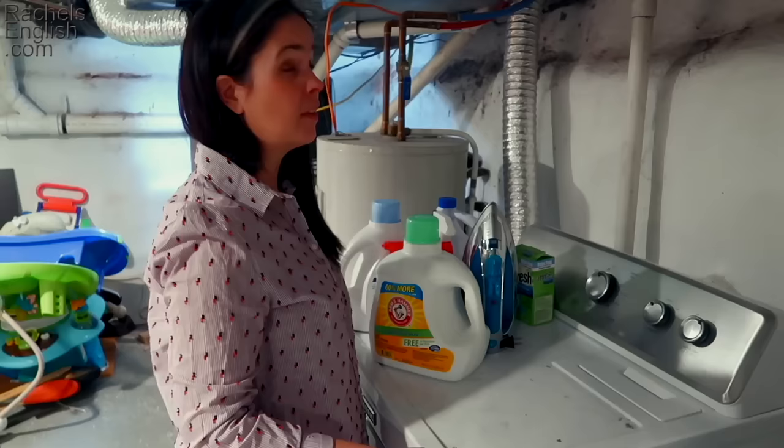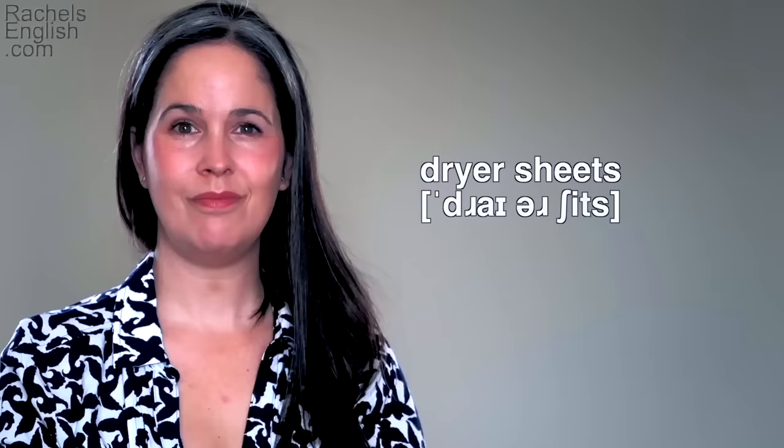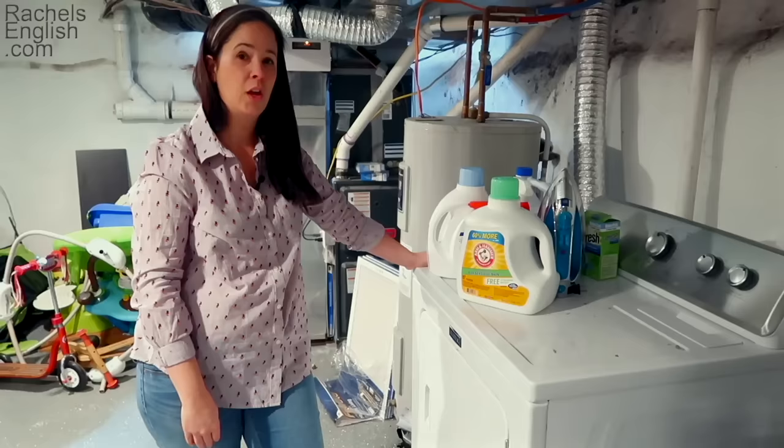And don't forget to empty the lint screen. We don't have any, but you might put dryer sheets in. Dryer sheets. Remember, you can make this word with a D sound, dryer, or a J sound, dryer. Dryer sheets. Say that with me now. Dryer sheets. We don't have any, but you might put dryer sheets in to keep your clothes from getting staticky.